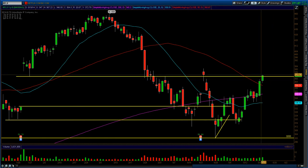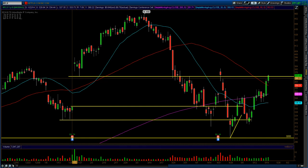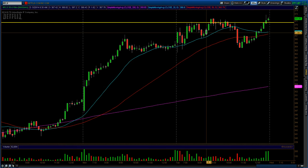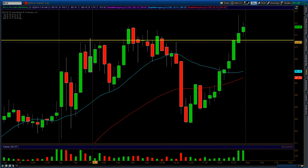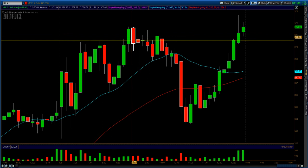Next up, Netflix. This one was fun. Last night I mentioned this level here, 370.56. I want to show you guys something on Netflix here. Looking at the 10-minute, as you can see here in the morning, we tagged that level here, pulled back, rallied back up.